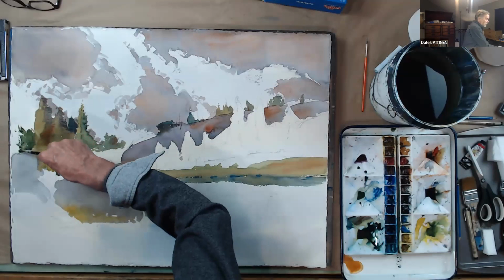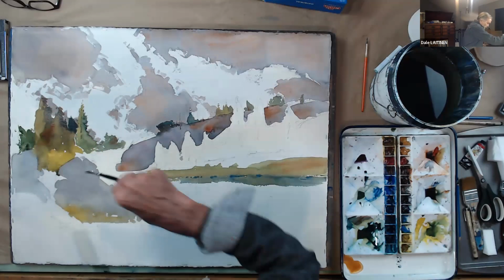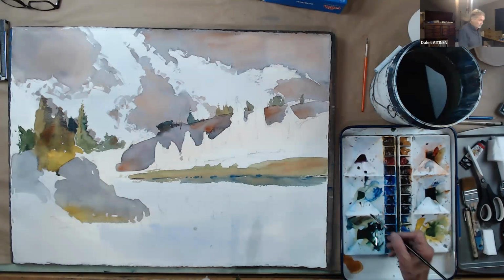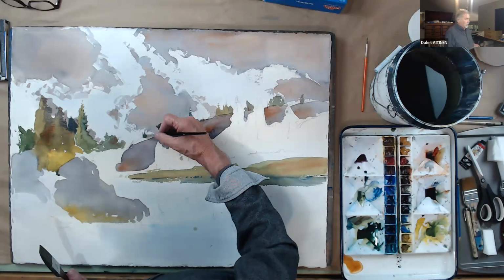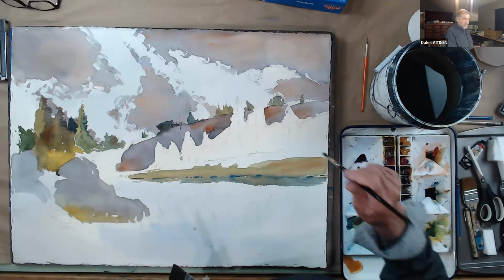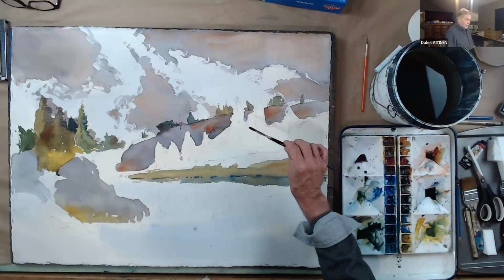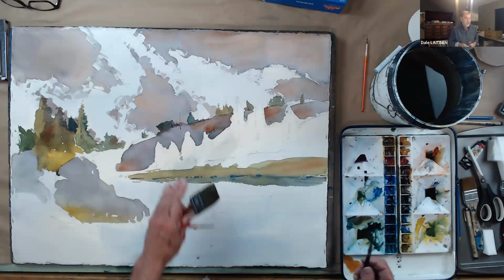Sides of the brush, I've been harping on that all day here, are just as important as the end of your brush. Could you repeat that, Dale? I said the sides of your brush are as important as the end of your brush, if not more important sometimes. So you see me scrape with this brush into the paper, just like I've done with this brush, just like I did up here in some of these areas.